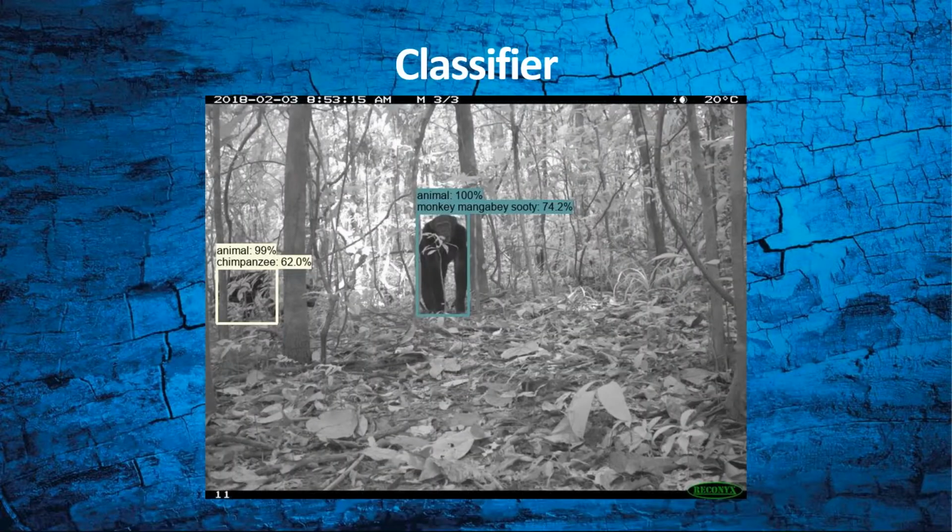The classifier works at a finer scale and attempts to identify species in the image. In this example, you can see the algorithm has incorrectly labeled the chimpanzee in the center of the image as another primate species, the sooty mangabey. Interestingly, the more obscure chimpanzee to the left has been labeled correctly.